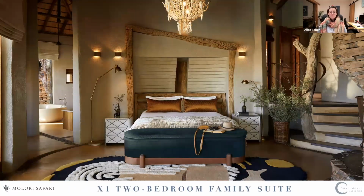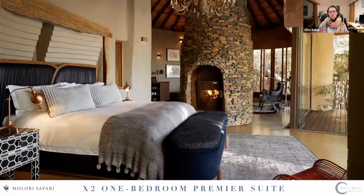We've then got 1 2-bedroom family suite. So this is over 2 floors. So you've got a double bedroom downstairs and you've got a double or twin upstairs. You've got a bathroom and outdoor shower, and then also a little living area as well. And then we have 2 1-bedroom suites.